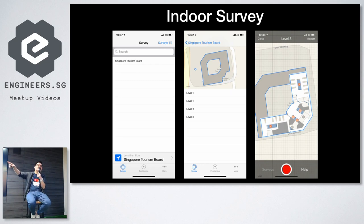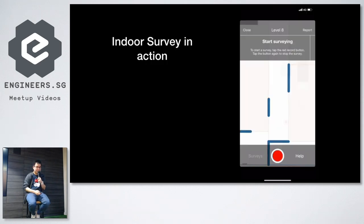So basically, if you own many venues, like if you're one of the property realtors, you probably own multiple venues with the account. And of course, for each venue, you can also see the number of levels that are available to you that have been submitted, the floor plans. Then on the right is when we actually run the actual survey. And of course, what you're supposed to do is just select floor by floor, and then when you're doing the survey, we tend to do it segment by segment to do a full coverage of the entire area. So this is an example of the indoor survey in action.